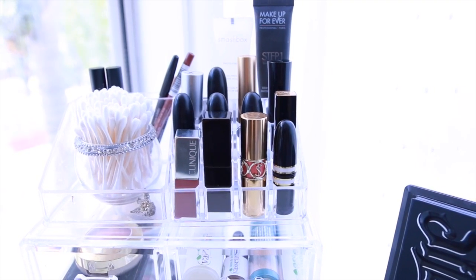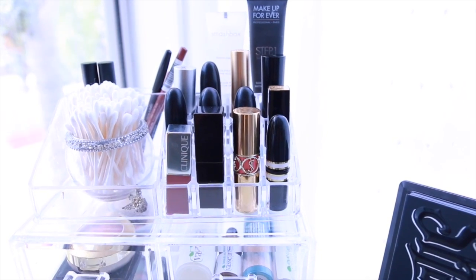And last but not least are my lip products. You guys might find this shocking because I really do not have a lot, and I feel like this is where most people have the most makeup, but I only really look good in mauvey, pinky tone lipsticks. I don't look good in darker shades. I don't look good in crazy shades, so I just stick to what works, and really there are only 4 lipstick colors that I wear.